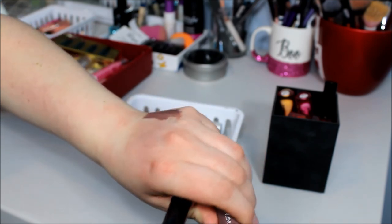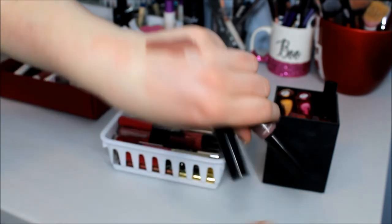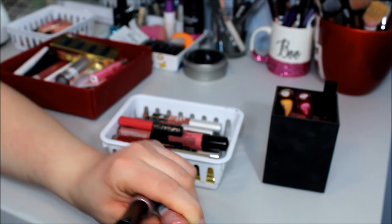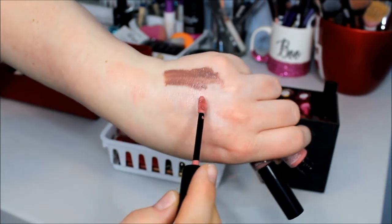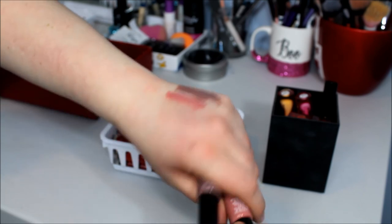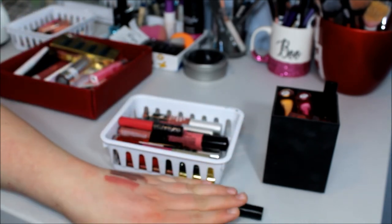Pardon my nose there. So that's Topless, and then this one is Spicy Blush. They have other bold colors, but I'm not really a bold lip person. So, oh, that's right up my alley. That'll be nice. Okay, so yeah, I'm keeping these two because I haven't played with them yet.